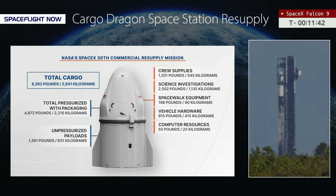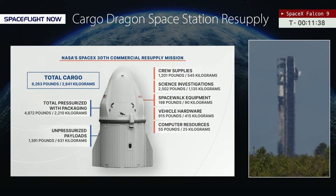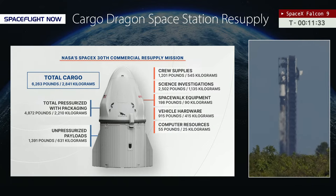These resupply missions are crucial to keep the space station crew fed and providing them with new scientific experiments to work on. And you can see from this list here that there's the crew supplies, which on this flight also includes some fresh coffee.